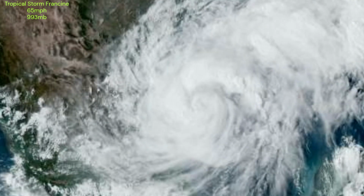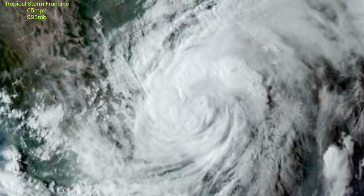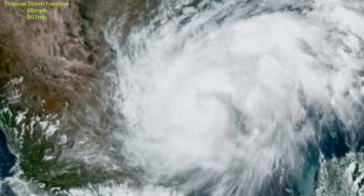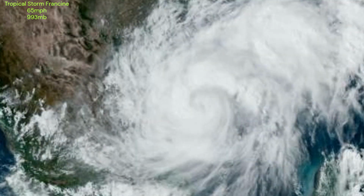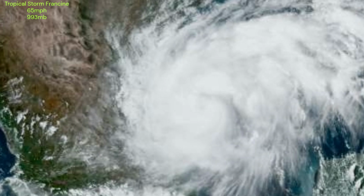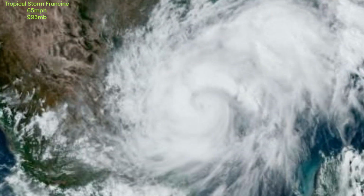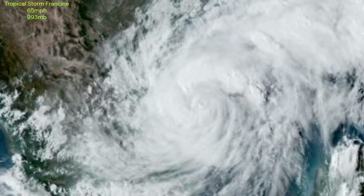So people in Louisiana need to be taking precautions. If you're in Louisiana, be taking precautions right now. This will probably be there in about 2 days. Actually, almost exactly 2 days from now is when they're expecting landfall. So, the structure of the storm is improving. This is a rapidly intensifying hurricane, and Louisiana is not going to have fun.